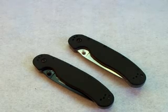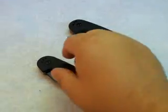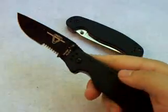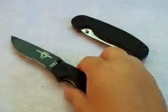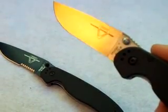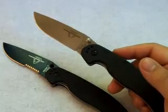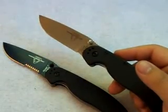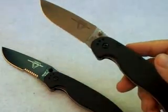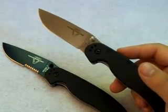And here's the review. These are Ontario Rat Model 1 folders. First one here is black combo edge blade, and the second one, my preferred one, is the plain edge satin finish blade. And like I said, these are just fantastic knives. Right off the bat, I'll tell you, if you're interested in these knives, if you like this review, if you like other reviews you've seen, and if you're remotely interested in getting this knife, go out and get one.